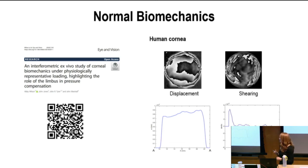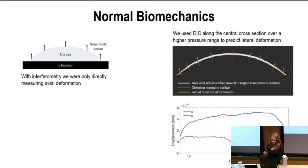So what we found is this circumferential band of collagen at the limbus was playing a huge part in how the cornea was deforming in response to these physiological pressure changes. And this deformation was quite elastic, because it was mostly in these elastic fibers. So this was quite an interesting finding at the time, and has quite a few implications when thinking about correcting people's vision.